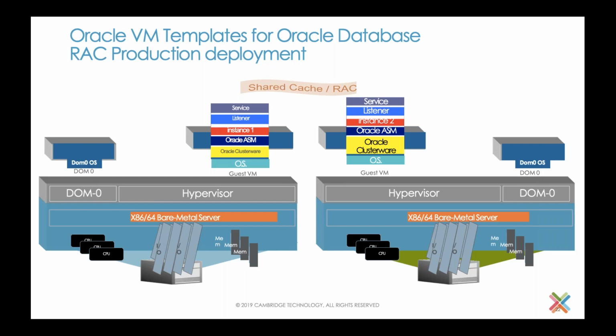So moving forward, we have used some of the best practices of a VM template. As far as this example talks about, a RAC production environment. So how can we bring up the RAC production and deployment using the templates? This production mode is fully supported and documented.